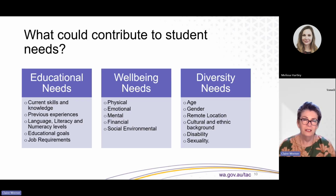So there are many aspects of a person that might contribute to their need for support of some kind. Each of the aspects that's mentioned here on the slide in front of you is something for you to consider. Some of these aspects we are used to identifying and supporting. So, for example, LN&N, or the need for disability support. They are things that we have been providing support for in the VET sector for many, many years. Other aspects, while familiar to all of us really, are quite new to be sitting in the regulation.